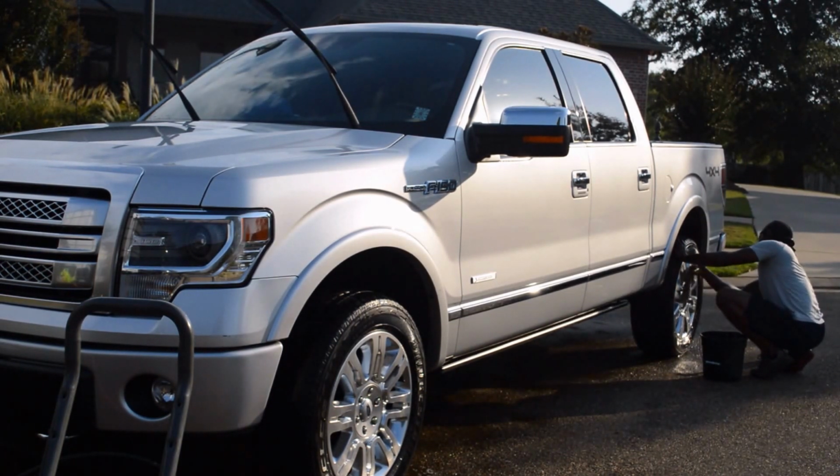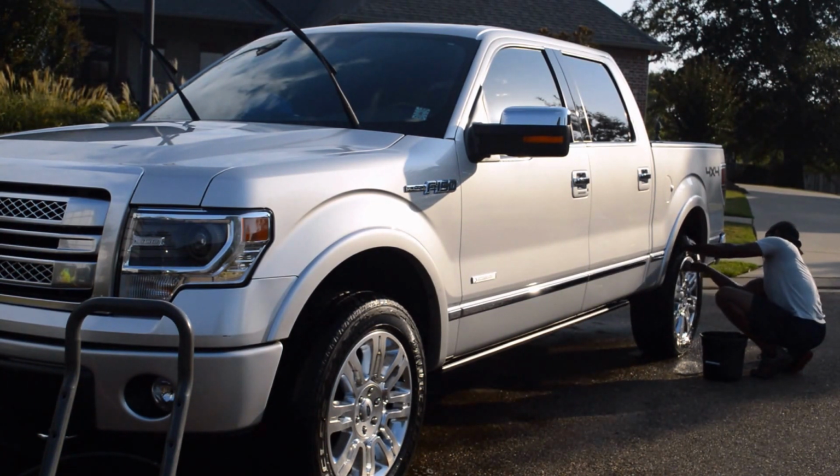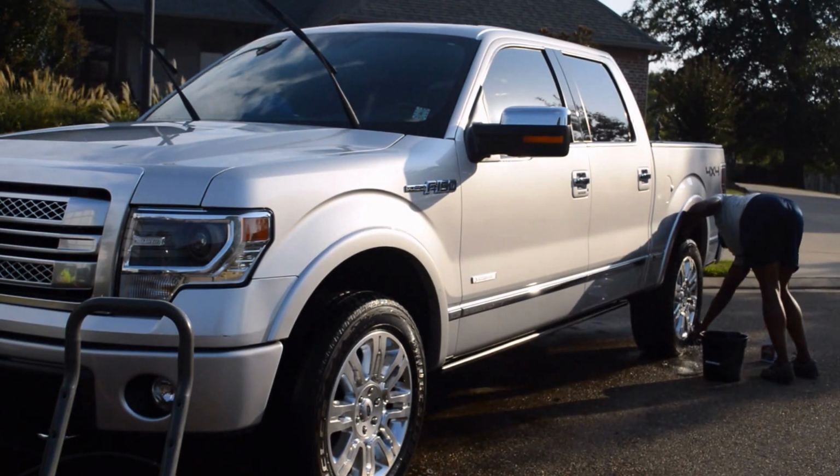Yeah, and after I finish cleaning those tires and rims, I'm gonna spray them off with the pressure washer, of course. And I make sure that I get the wheel wells. Like I said, I make sure that they're clean.